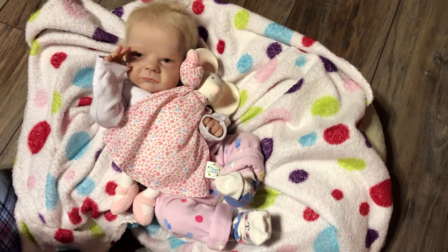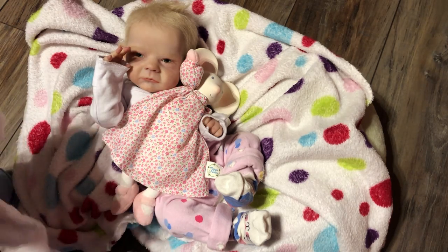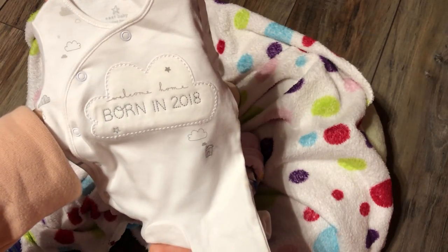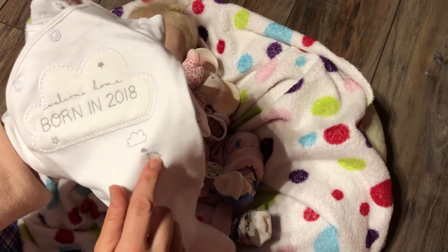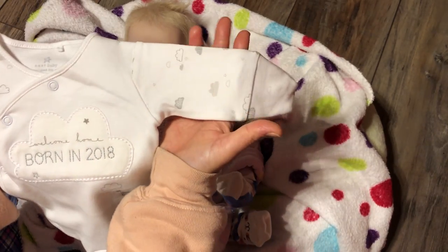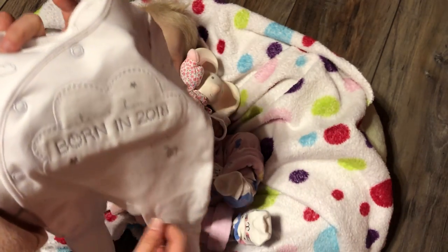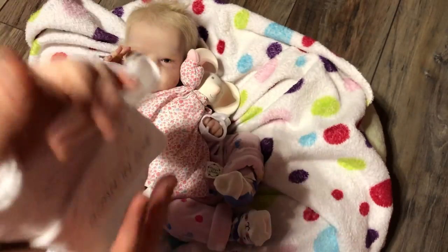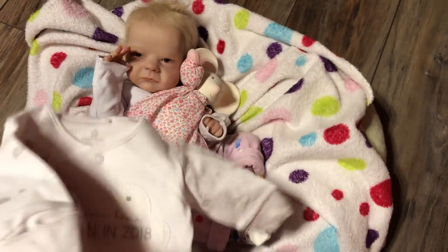Let's see. So this is next baby. I'm sure the size is on the inside. I think it's newborn or first size. And this footed sleeper. It says welcome home, born in 2018. It's got a little embroidered house and some clouds down the sleeves. And Charli, of course, was born in 2018. So it's highly appropriate for her. Oh, and the back is all clouds.